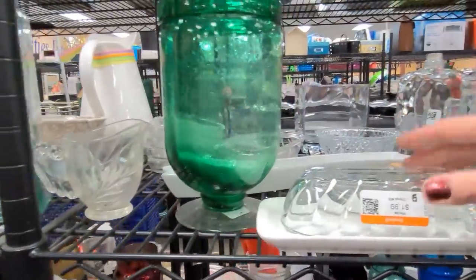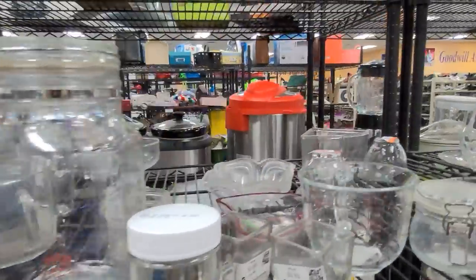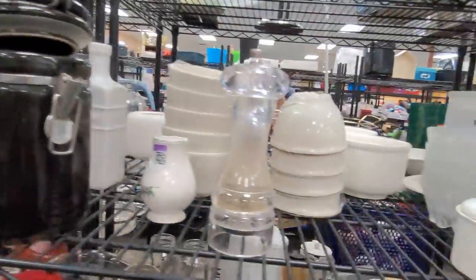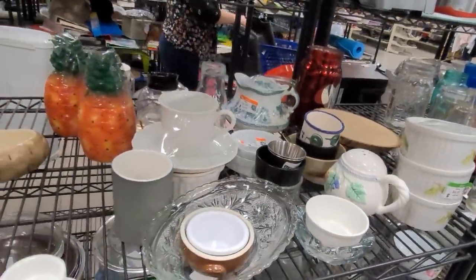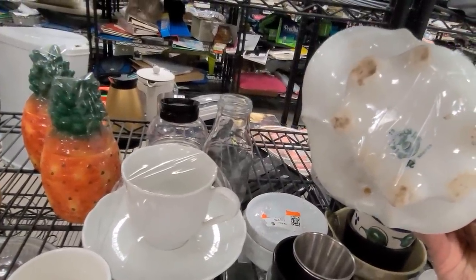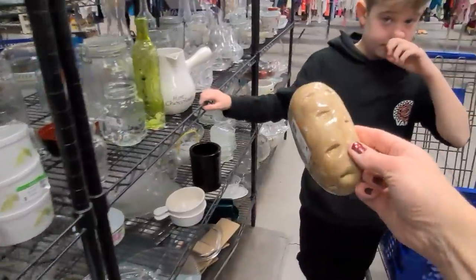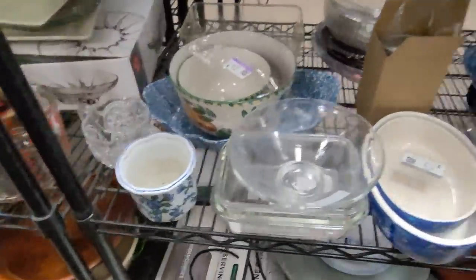All sorts of glass pieces. Canisters. Wouldn't it be lovely if we could find that Royal Tudorware cup and the Haviland creamer? That has some damage to the top. Potato. I think that originally had a lid, possibly a mold piece.